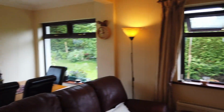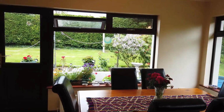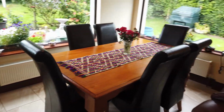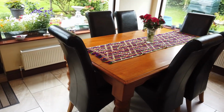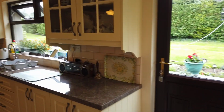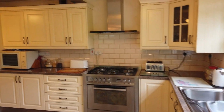And then this area has been extended to give you a dining space, loads of light. It's dual aspect light here. Space for your dining table there, as you can see. In this part of the room, it's a tiled floor. And then on to the kitchen. It's a really lovely kitchen. Bright, clean, modern kitchen.